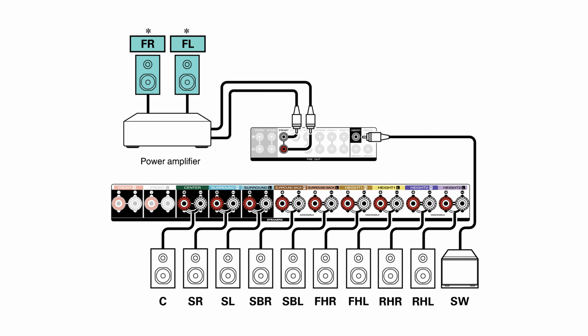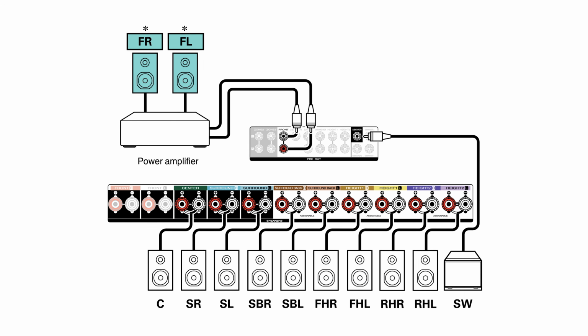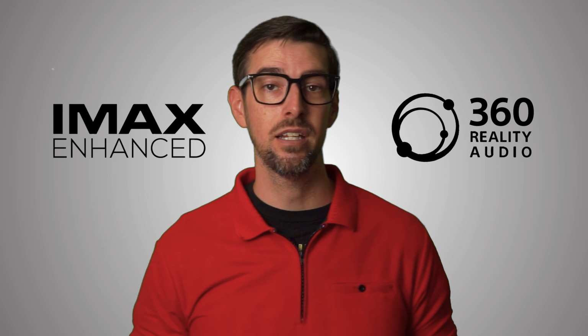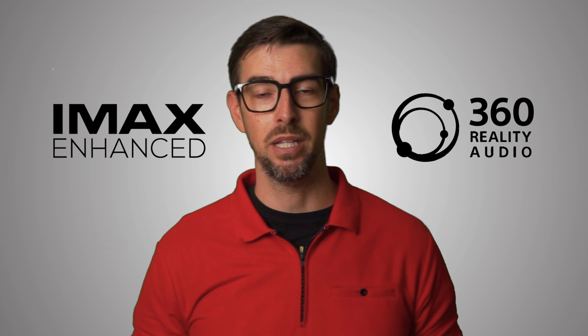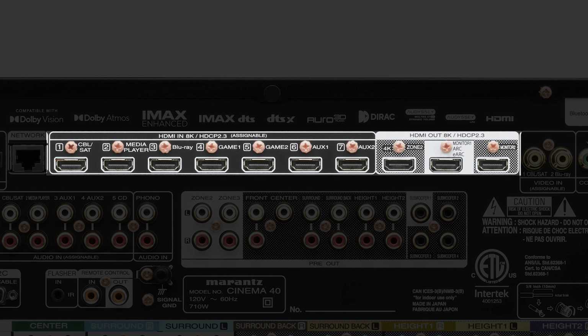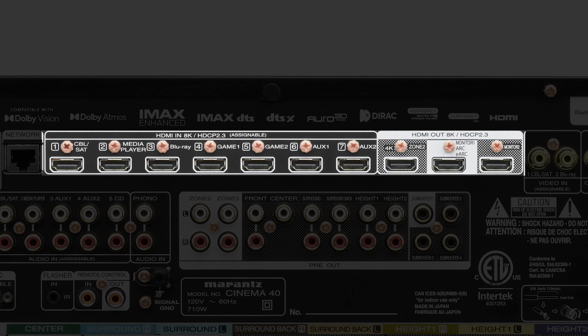And just like the Cinema 30, for those wanting to expand beyond 9 channels, the Cinema 40 offers 2 additional preamp outputs, enabling up to an 11-channel system with the aid of external amplification, all fully controllable via the AVR's interface and volume controls. It also supports IMAX Enhanced and Sony 360 Reality Audio, enhancing both cinematic and music playback experiences. Rounding out its connectivity, the Cinema 40 includes 7 HDMI inputs and 3 HDMI outputs, all 8K compatible, ensuring compatibility with modern video sources and display setups.